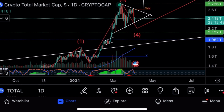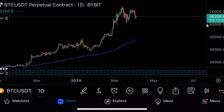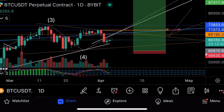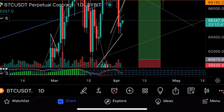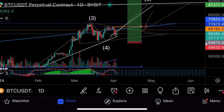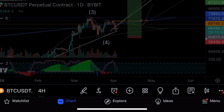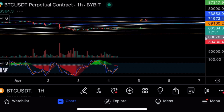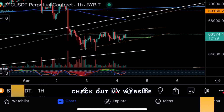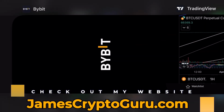For a topping formation, clearly volume. Would it be better to close out my Bitcoin trade here, $10,000 in profits, or am I holding for the 4th to 5th wave? I think holding for the 4th to 5th wave, going to the early wave. It's oversold on the daily, oversold on the 4-hourly, oversold on the hourly. So a lot of oversolds. We just have to get out of this small rising triangle that's forming.